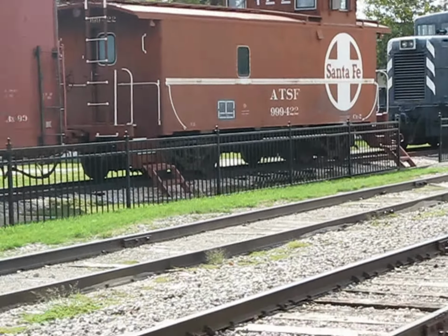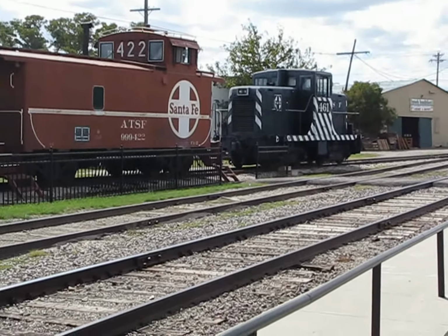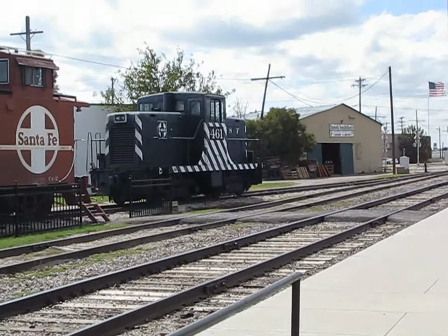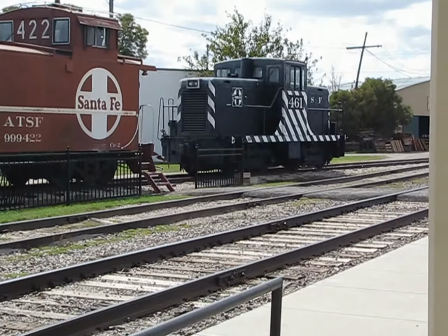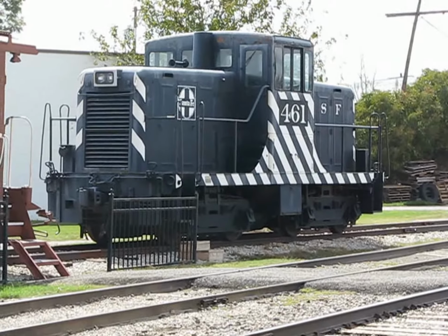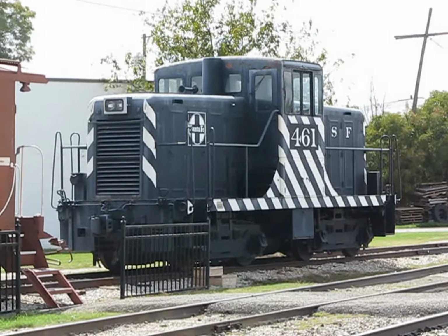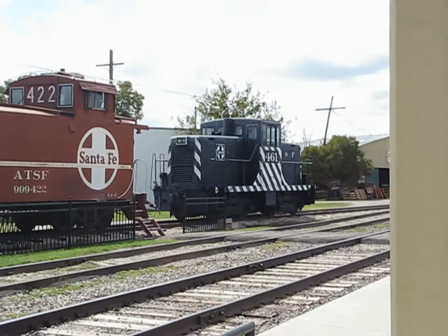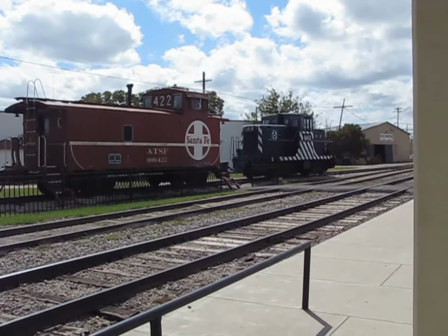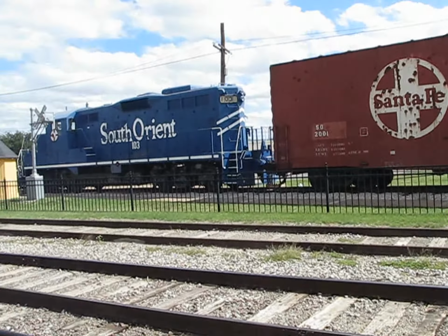And then of course we have the 44 tonner locomotive, switcher locomotive, that Santa Fe used on this old rail line. It's my understanding that the Santa Fe gave up the rights to the railway again, and it was taken over by the South Orient, and then the South Orient finally folded and the railway became abandoned, and it was taken over by the Texas Department of Transportation until recently, when the line was leased by Texas Pacifico Transportation, who is also located here in San Angelo, Texas.